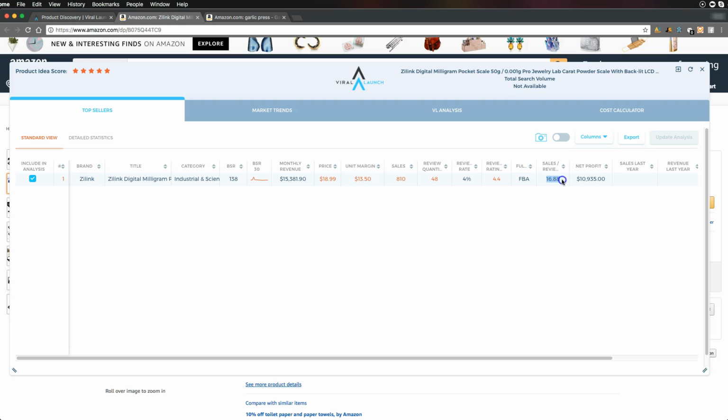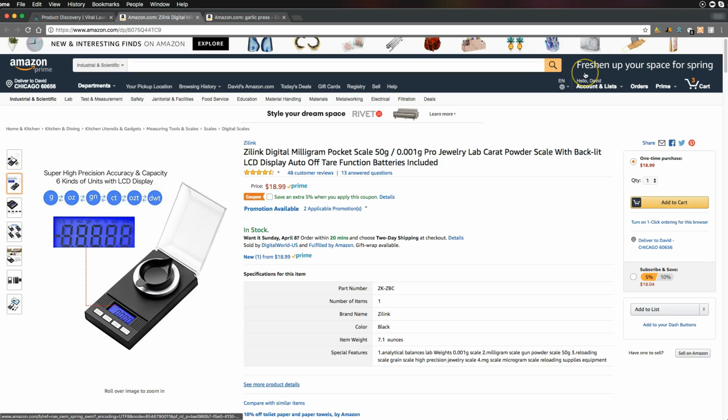Anything above 10 is good. We got 17, so we're in the sweet spot, guys. This is a good product, but there's more to it. Just because an individual listing, an individual ASIN on Amazon like this, right? This is an individual listing because it's one product, right?